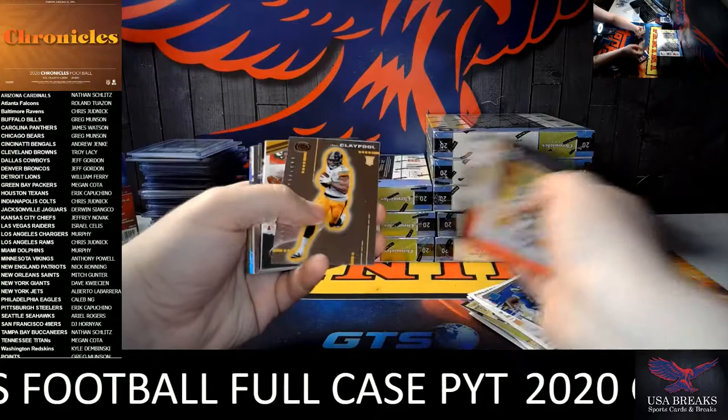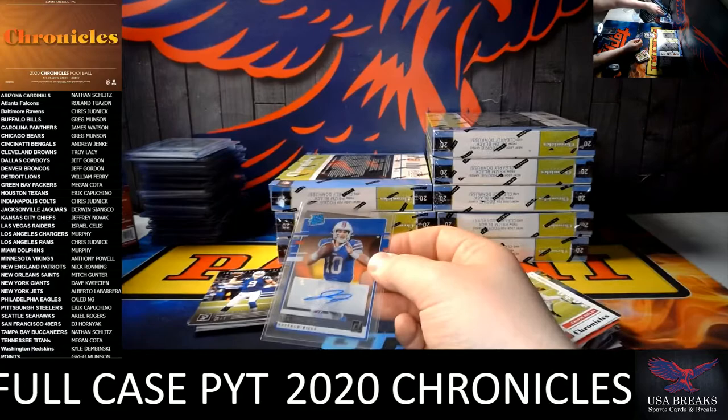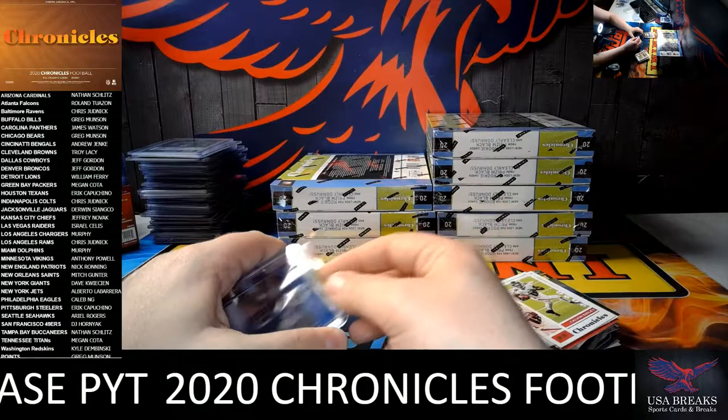Claypool, there's another Love. Ridley. Jake Fromm. Yeah, we got to hit a Herbie, too. We got to hit everybody. We got to be all-inclusive.